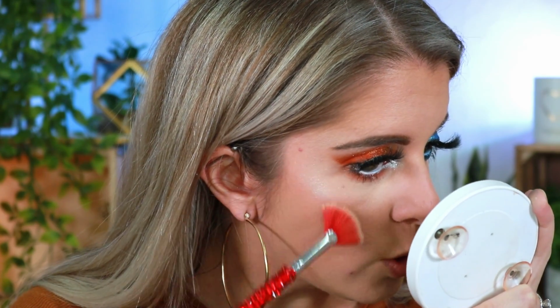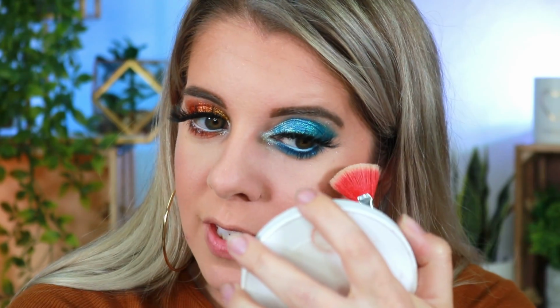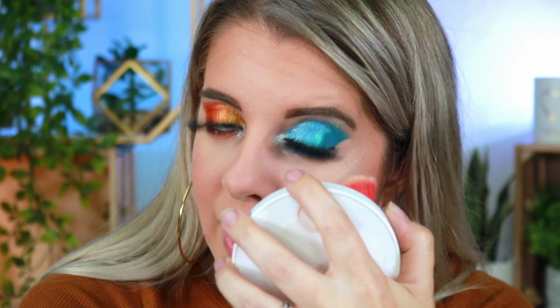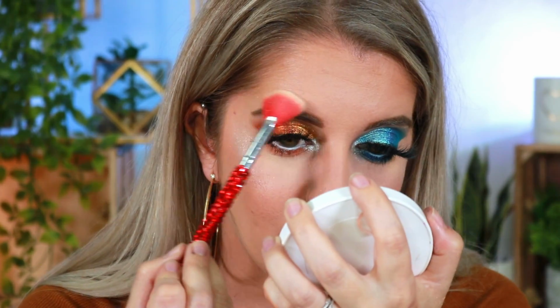Wow, do you guys see that shine? That is so pretty. That definitely has a nice wet look to it. Now I will say this is definitely microfined, so it looks like it has some glitter reflex to it. That's what's giving it the high shine, but it's blending out really nicely. I kind of put on a lot because I really want to be a little extra, because this is just so freaking cute.